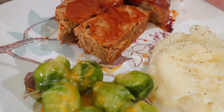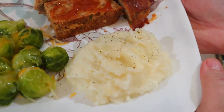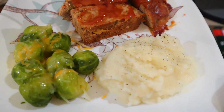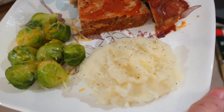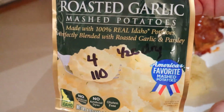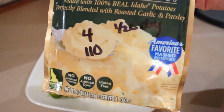This is slow cooker barbecue meatloaf. And then I just went with some quick sides tonight. I have some steamable Brussels sprouts with just a little bit of reduced fat cheese on there. And then I have just some Idahoan roasted garlic potatoes. I prefer to make my own, but this is what we have tonight.